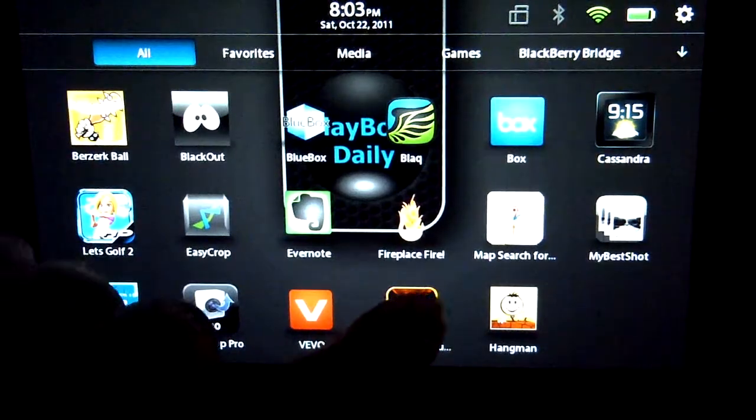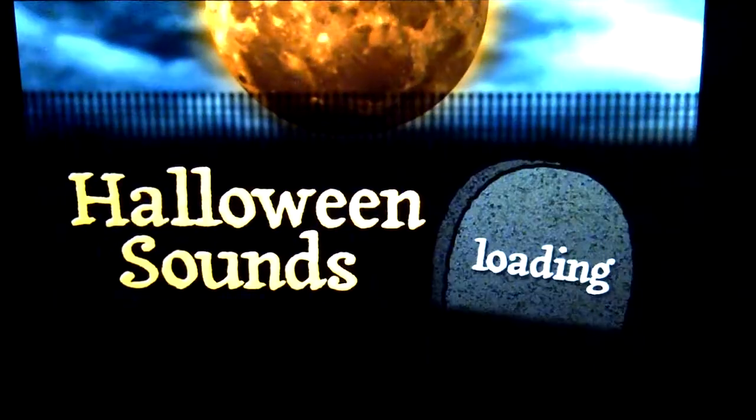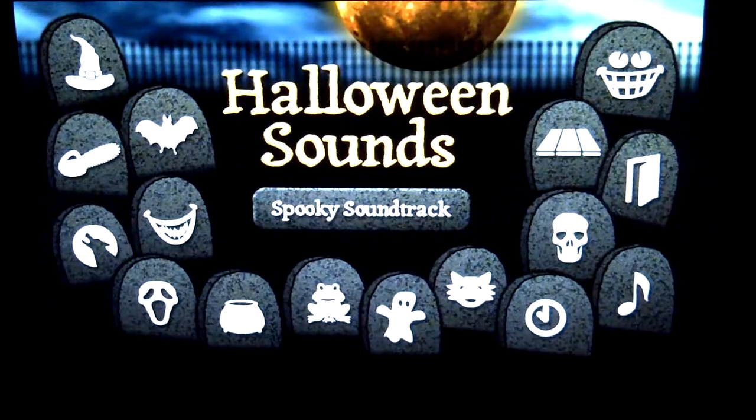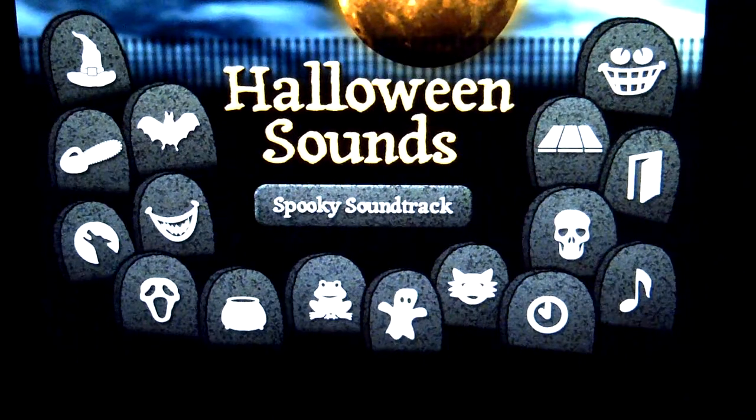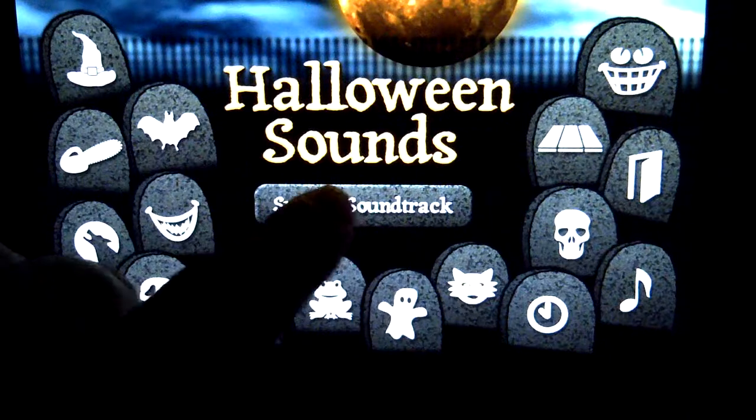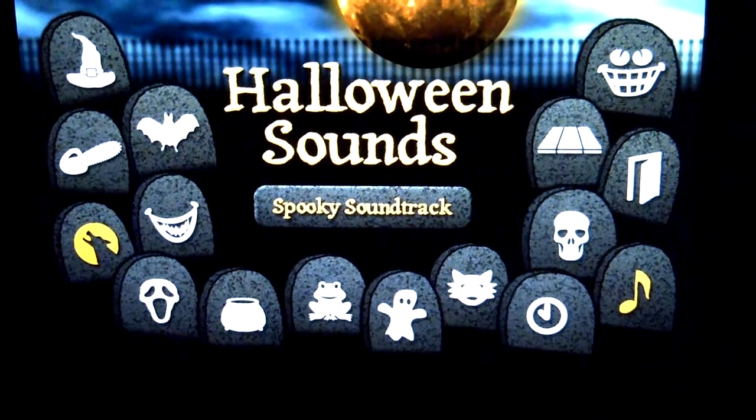The Halloween app here is called Halloween Sounds, and I figured I'd do a demo video just so you can hear some of the sounds that it's able to do. So it has a soundtrack that you can kick on and add some of the sounds in with it, but if you just want to let the soundtrack play, it'll just randomly do the sounds.